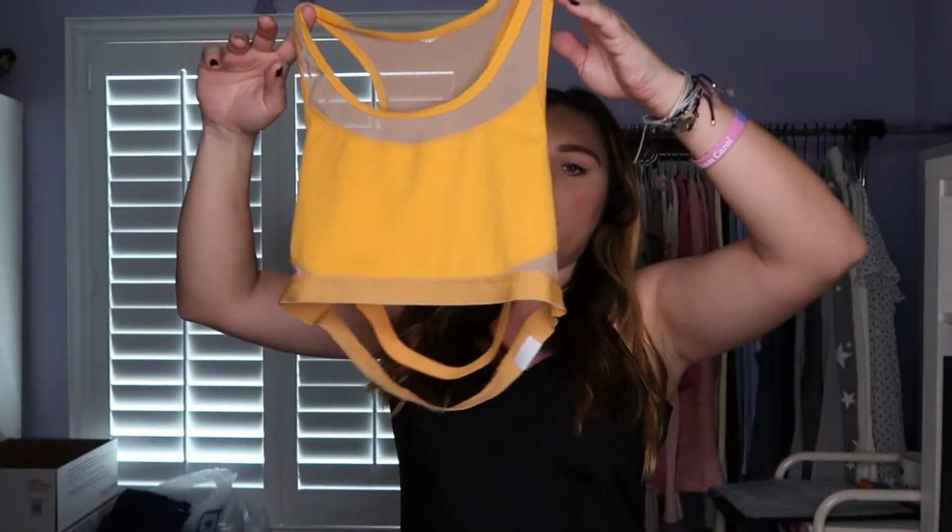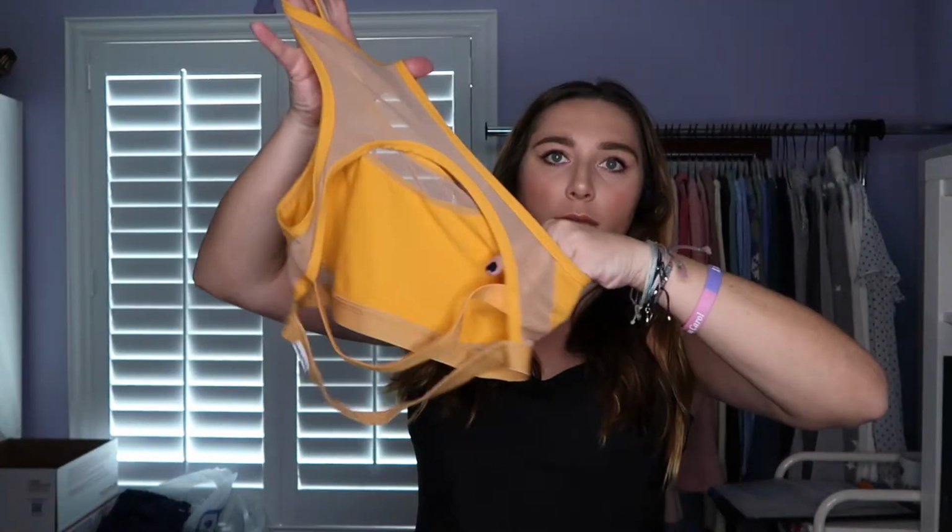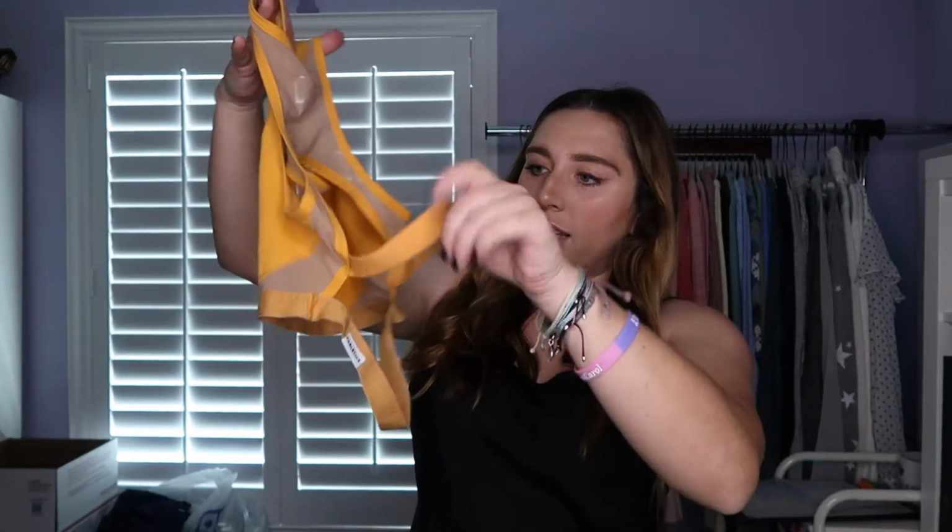Next piece is a Fabletics sports bra. I love the color and the mesh detail. It was kind of hard to list this because it had such intricate details, and because I do a white background, it was really hard to get that white background and the little pieces in the back here, but I ended up getting a pretty good picture.